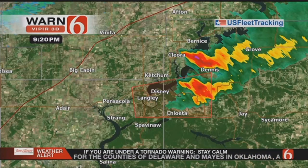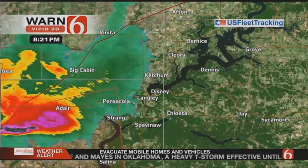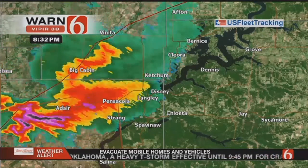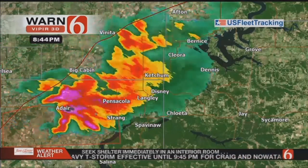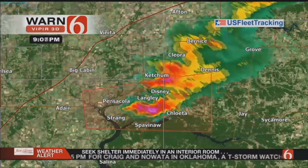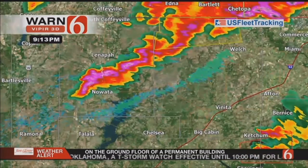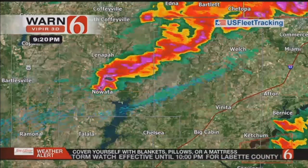So good news there. The tornado warning, which has been in effect, I believe, I haven't seen it canceled as of yet from the National Weather Service, but it should be because there's nothing going on at this particular time. Back to the north, we do have some crazy things still going on, so this isn't over with by any stretch of the imagination.